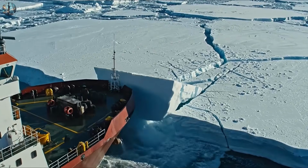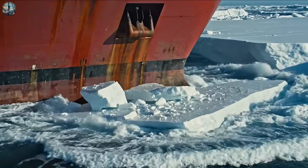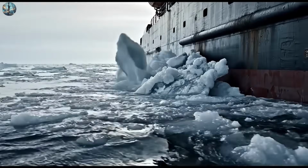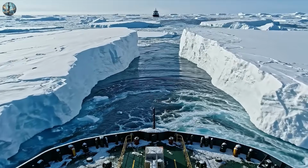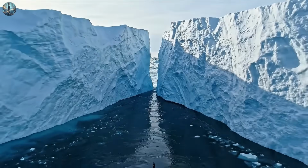Sometimes, ice that is too thin is dangerous because it creates unexpected impacts. Sometimes, ice that is too thick stops the ship dead. That's why they always measure thickness beforehand. Many people think icebreakers tear through ice like a knife. In reality, they break ice like breaking glass, bending, creating cracks, and then the sheet separates.